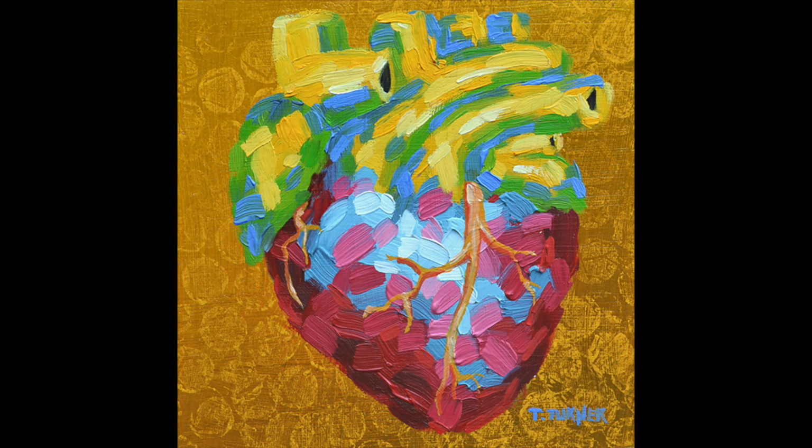All right, so I do have quite a few new heart pieces. I have this little one here. Don't worry, I don't know if you guys can see this. I sort of have a mirror behind the camera, but I have no idea what it's saying to me right now. So yeah, they have this little guy here.